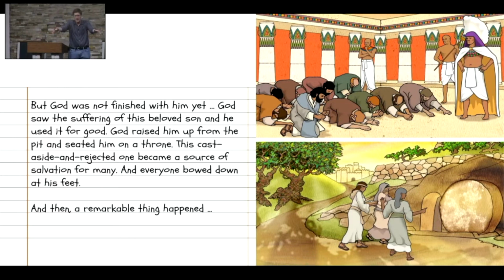Remember, Peter stood before the crowd and he said, "This Jesus whom you crucified, that's bad, that's evil, God has made both Lord and Christ." And it was his plan to do this. God intended it for good. So God takes Jesus from the grave and raises him up, exalts him, gives him the name that's above every name so that every knee should bow before this Jesus. God takes the awful, evil cross, uses it for good.